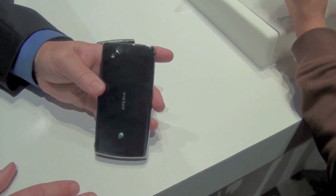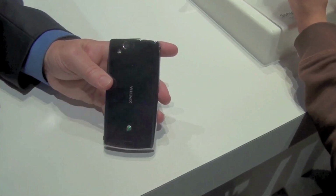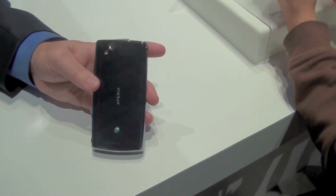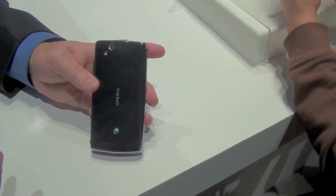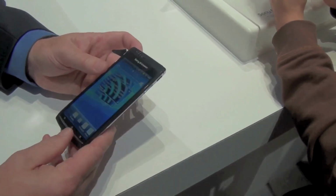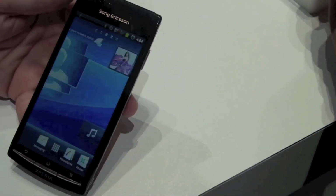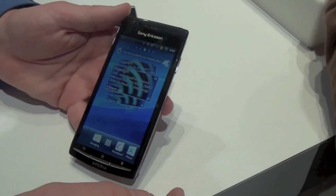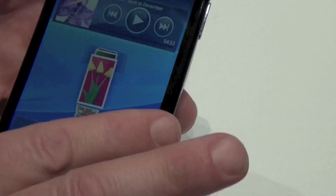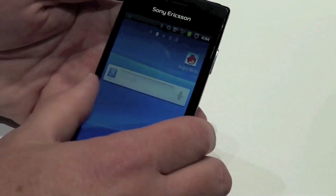So compared to conventional CMOS sensors, you're going to get twice the sensitivity, but with a great reduction in the noise that you would expect on the image when you're shooting under low light. So very crisp, very clean images for photos and for videos. And speaking of photos and videos, with Gingerbread here and in the Xperia user interface, you have 5 panes that you can scroll through, slide through side to side.